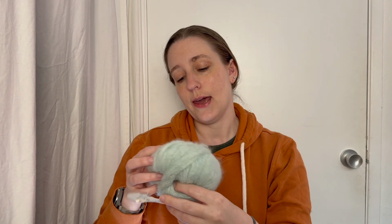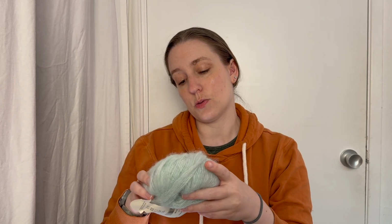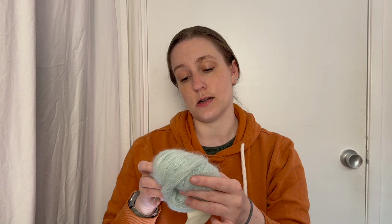This is 54% baby alpaca, 36% lyocell, and 10% merino wool. One ball is 25 grams and 200 meters. I don't know exactly what that is in yards, but 200 some yards. Because I couldn't imagine going down to the 15 stitch per inch gauge, I thought, why don't I think about other patterns? So I looked at some other patterns.